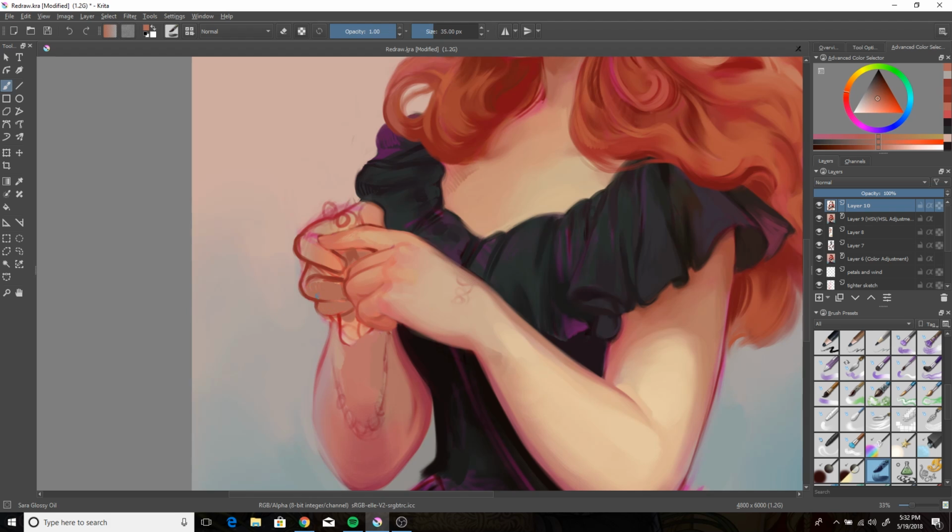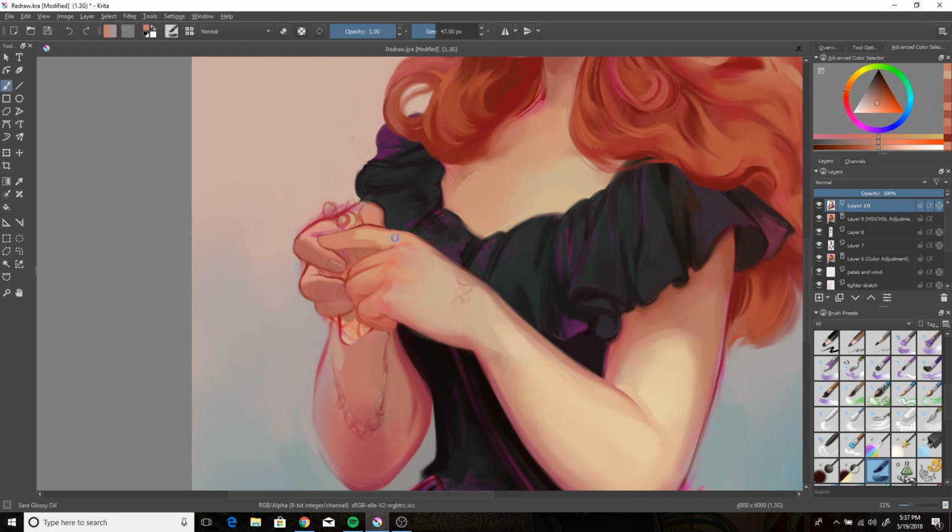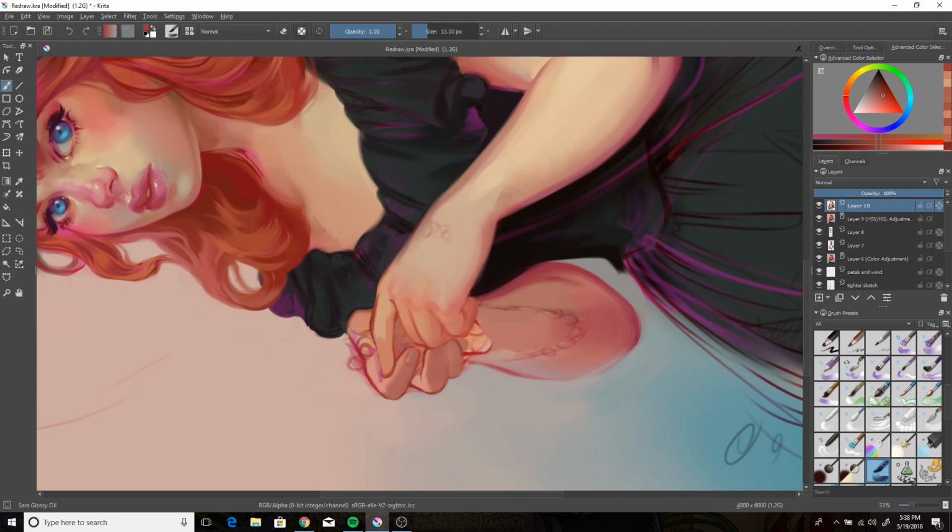It gives you options on which lines you can choose for the final one, and then you can go over those with like a darker line or with another sketch on top of that layer. So definitely being sketchy will help to free up your paintings, and your characters won't look as stiff.